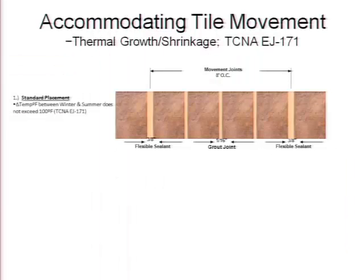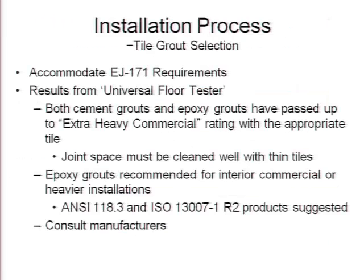Now, this is just one more quick advertisement. Make sure that you always follow the EJ-171. That's the designation from the big book. It talks about how to space it and what kind of a soft joint to use. That's really the next area we're doing a lot of studying on. That's why you saw the big assembly that we're doing in our labs there at MAPEI. We're looking at how this applies for these large format tiles. That will continue to evolve, so stay tuned for further developments. But whatever you do, make sure that you're aware and you're doing your best to follow the EJ-171.